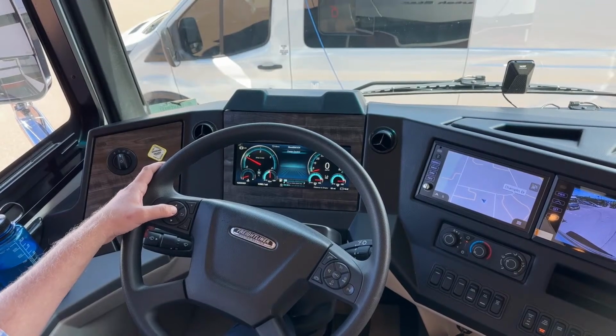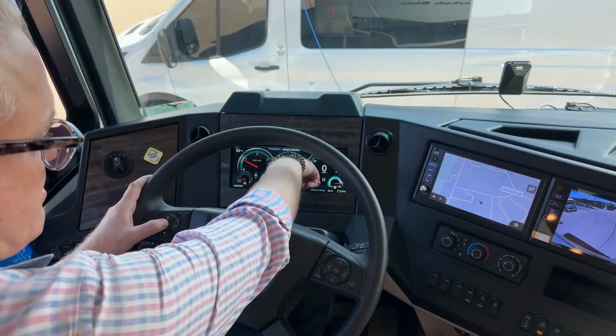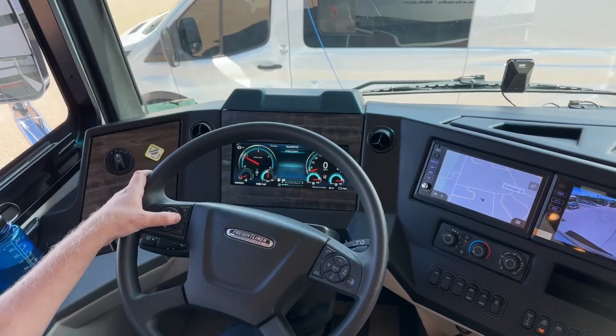The Road Watch, that's our cruise control. It shows I'm using basically the safest setting, the longest distance here. That's what's checked, so that's what we set previously.